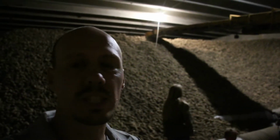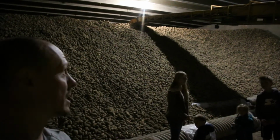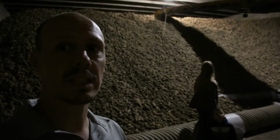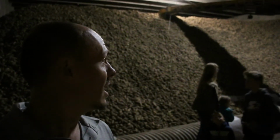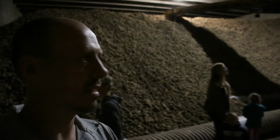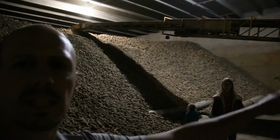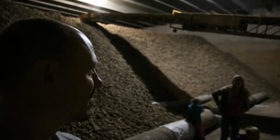This doesn't even do this justice, but this is where they all end up. This is a small portion of them. I'll see if I can show you what it really looks like, but you just can't tell from a video like this. What would you guess? From here to that wall, it's what, 80 feet? Something like that. Maybe 60, I would guess 60 feet.